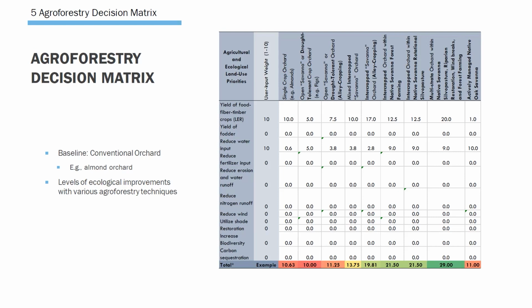This column, the first column, so basically from the left to the right, it gets more sustainable. So the far left is just a conventional orchard, say an almond orchard, conventionally grown. And then the next goes drought tolerant savanna style. And then you're intercropping, et cetera, moving to the right. And then lastly, there's kind of the ultimate agroforestry model. And then farthest to the right is just an actively managed native ecosystem.